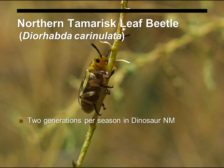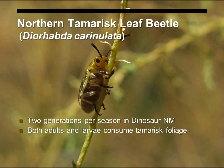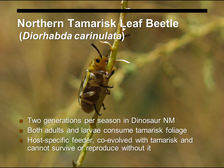It's important to keep in mind that we have 2 generations per season in Dinosaur. This is important in ways that I'm not going to go into a whole lot, but in a sense we have 2 seasons in terms of our hydrology in Dinosaur: high water and low water. So our second generation of beetles is out and active and moving into areas that may be submerged earlier in the season. Those adults and larvae are active in foliage.